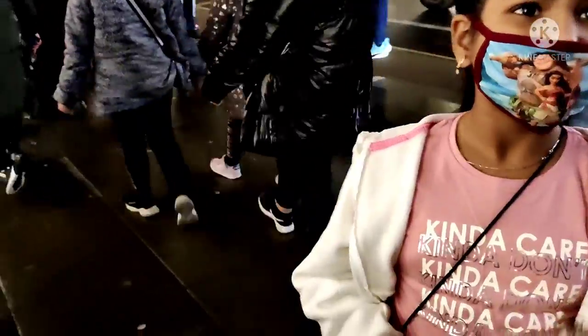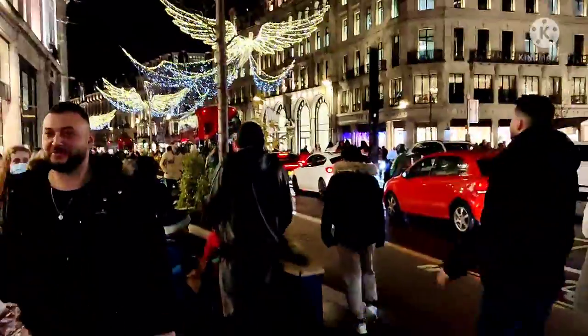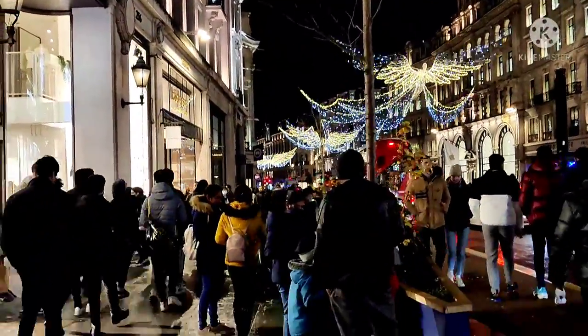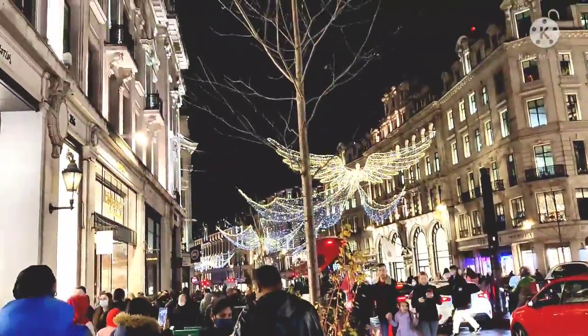Me and my sister enjoyed a lot, really. You can see a yellow coat with a brown jacket. You can see that's my little sister wearing it. There she is. In this Oxford Street, there's a lot of shopping and there are so many shops. That's why this street is so busy every time. Everyone wants to shop only here because the cost is better here.